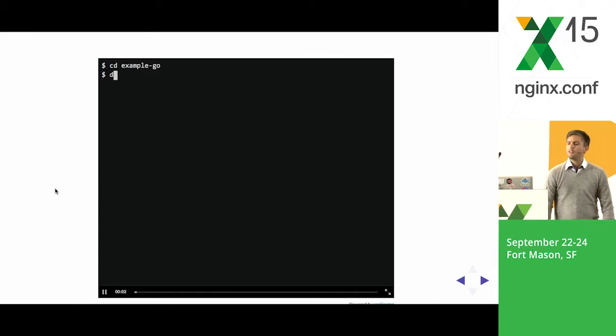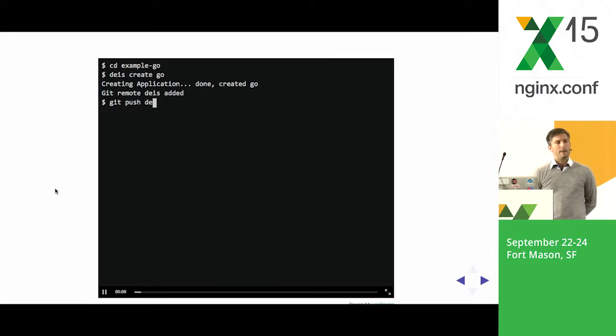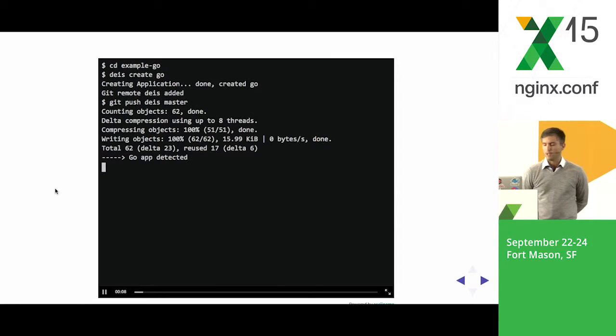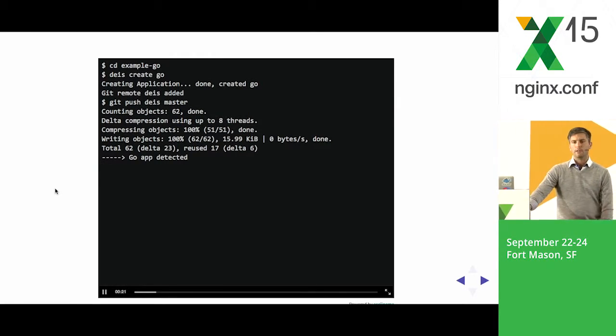So we're going to start out with an example Go application. And I'm going to use the Deis command line client, which is what you distribute to your developers. And they're going to say deis create go, which is going to create a new application space inside the cluster for this Go application. The interface is then as simple as git push deis master. It created a git remote automatically when you created the app.